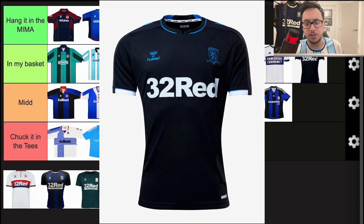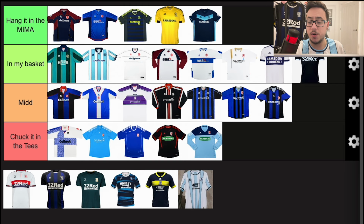And the light blue's a lovely touch as well. I love that the 32 red badge is white and the Boro badge and Hummel badge is a slightly light blue. Would it look better if they were white as well? Maybe. But the slight little touch of that light blue around the collar is really, really nice too. So although some people might call this shirt boring, I think it's really, really smart.